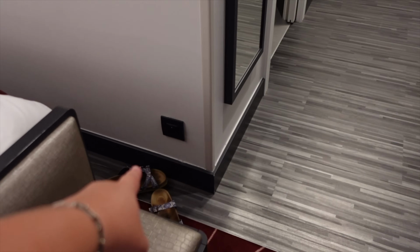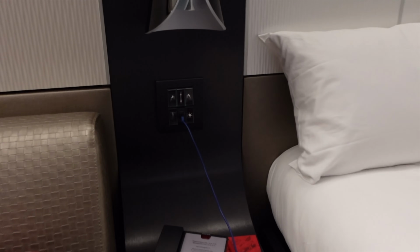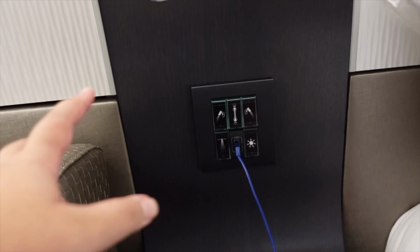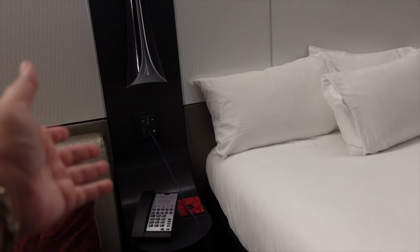They also have a European plug socket over there by the bed, as well as a couple of USB ones literally right next to your bed, which is amazing. So this one only has one, but some of the rooms that have two beds, so two double beds, will have one on each side of the bed, which is just amazing. It's so useful, especially for your phone.